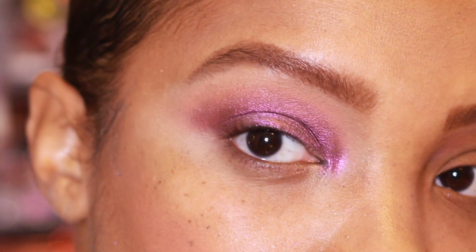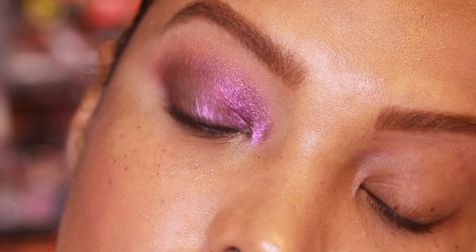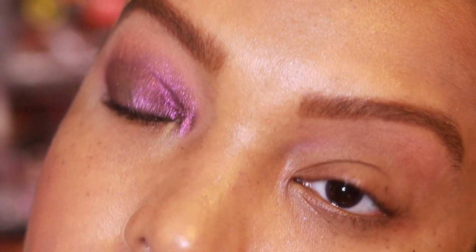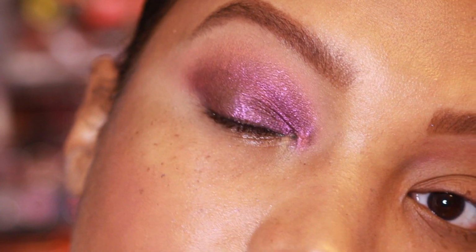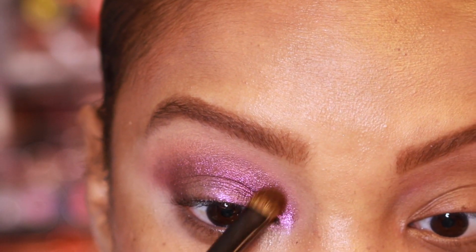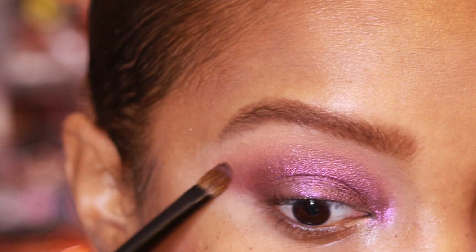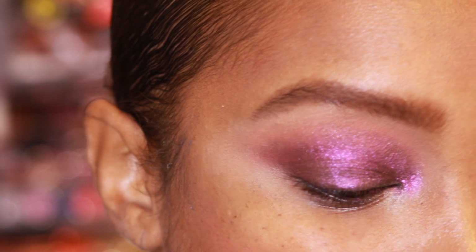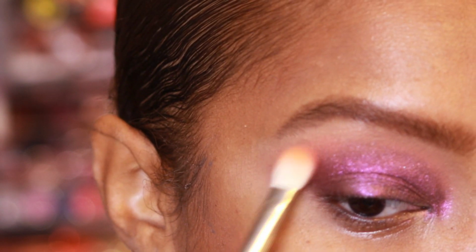It is a beautiful duochrome. And I don't know if the camera is really catching the green shift to it. Yeah, I think just a little bit. Don't mind me. I think I got a little shadow in my eye, and it tried to start watering up. So just in MAC 217, going back in with a little bit of Wasted and Too Much together.